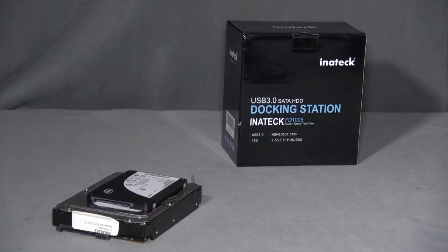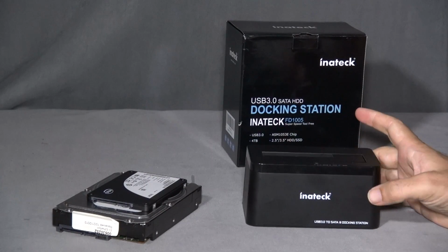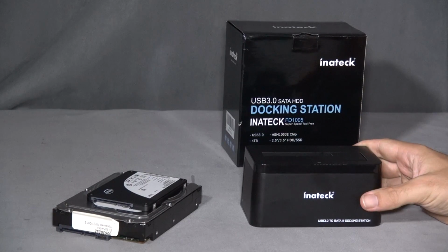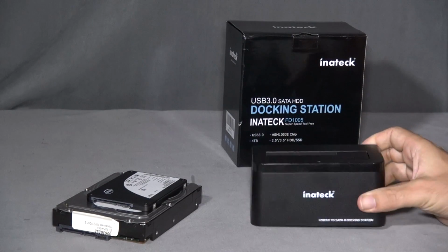So let's go over to my little demo table so I can show you what's going on here. This is basically what most of us in the tech world call toasters. So whenever anybody says go get the toaster, they're probably talking about one of these things.